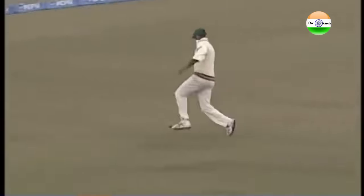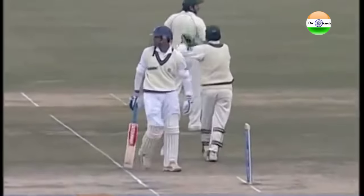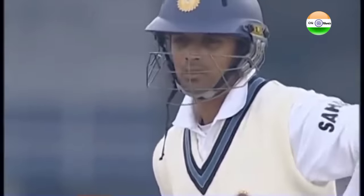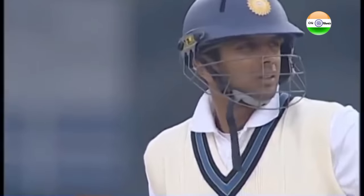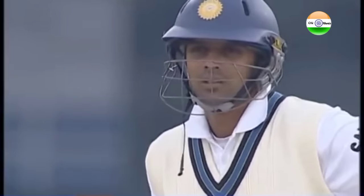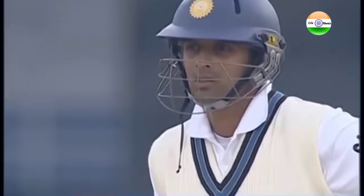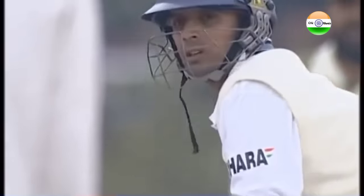Found the gap. Rahul Dravid. Excellent timing as well. Moved into the 20s, Rahul Dravid. Three boundaries to him so far.